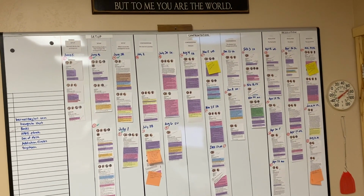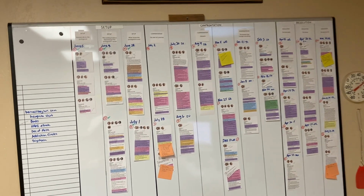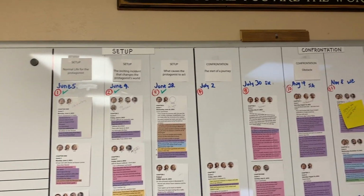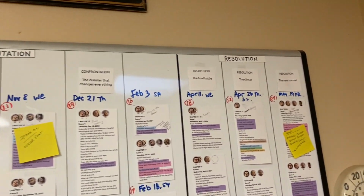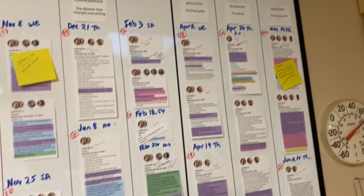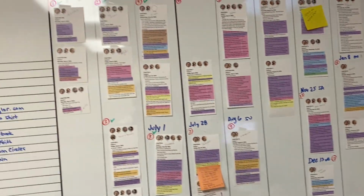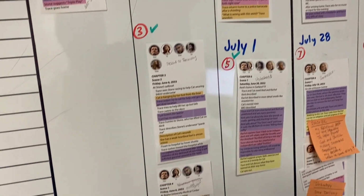This is my first novel called Escape, and each of these are divided into categories. So there's the setup here, there's the confrontation, and then there's the resolution, which is a pretty standard format for any novel. But each of these are in chapters. Like here's chapter 1 and 2 and 3, and these scenes.